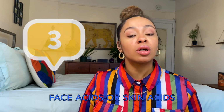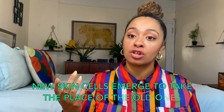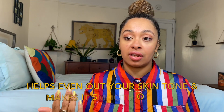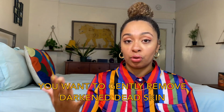Okay, tip number 3 for getting rid of hyperpigmentation is to look for face acids or skin acids. The way that they work is by exfoliating or shedding the top layer of your skin. And whenever you exfoliate your skin, new cells emerge that take the place of the old ones. This process is incredible at evening out your skin tone and making it overall way more smooth, which is exactly what you're looking for when you're trying to get rid of hyperpigmentation. You want to get rid of that dead skin, old skin, that dark spot that's there. You want to remove it.